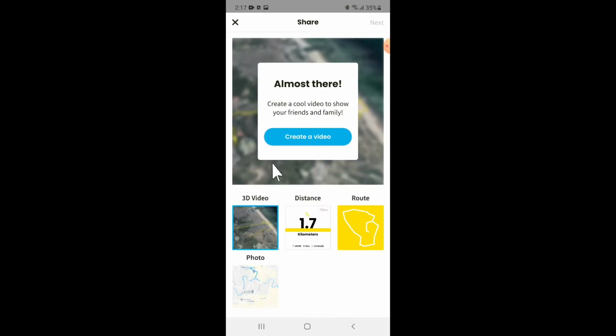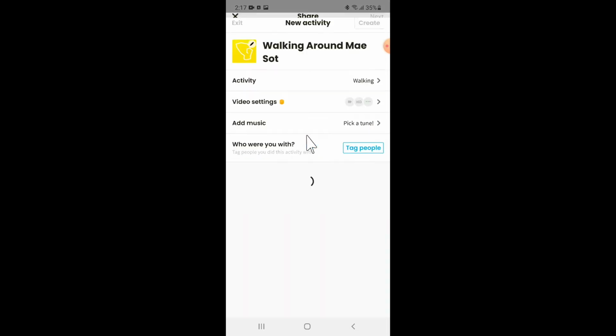Almost there. Okay. So we can get a 3D video. There's our distance of 1.7 kilometers. There's the route that I followed. And here's a sample photo. And create a video. There we go.